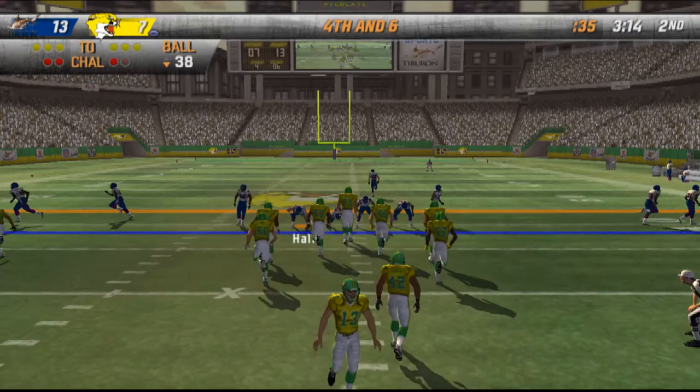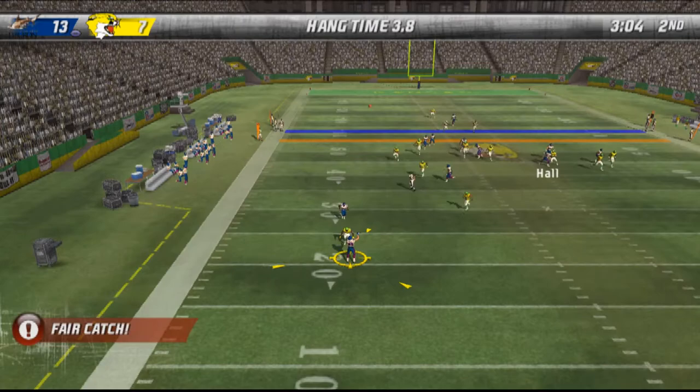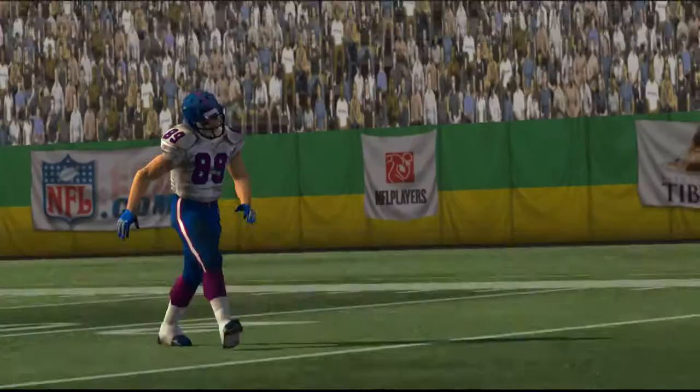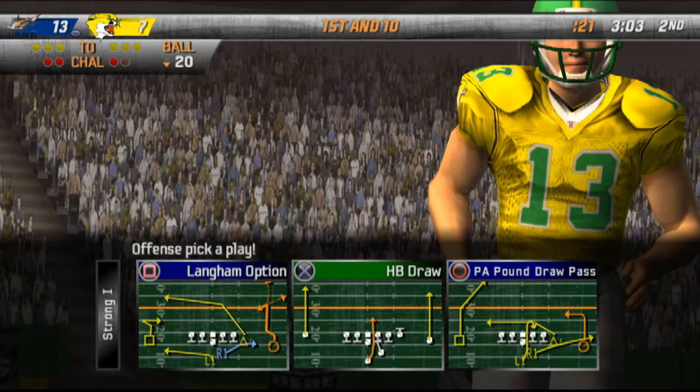Ward comes into the game for the punt. Langham back to return, and he chooses not to return this one. Fair catch made at the 20-yard line. First ball on their own 20. Ball on the 20-yard line.